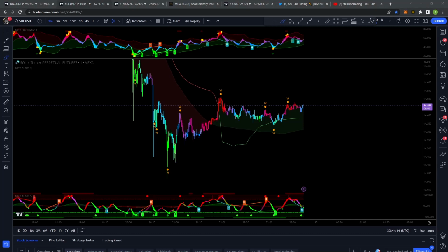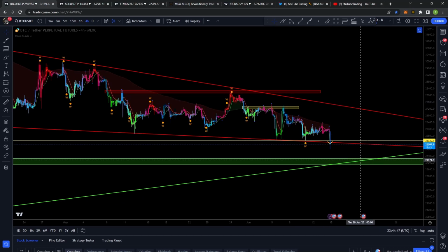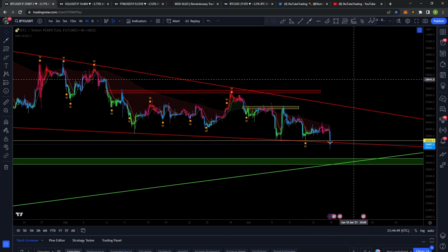Is anyone else in any positions? I know a couple of you guys had mentioned yours, but what are you guys mostly trading? Are you mostly trading Bitcoin, altcoins, micro caps? Bitcoin's been fairly slow moving recently, I've thought. I mean, actually, that's a pretty good move today. But I've been mostly focusing on altcoins myself.